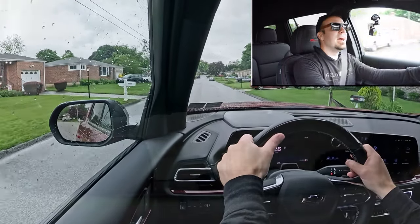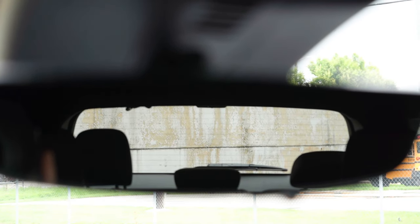Touching on visibility, I will say there's a little bit of some blind spots back there in the back two corners, just because those third row windows are kind of like an interesting design. They're not as boxy as maybe they could be for a little better visibility. But just out of my rear view mirror though, I can see perfectly fine out of that. So again, something that probably wouldn't bother me.